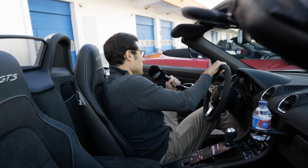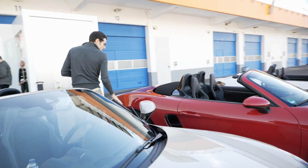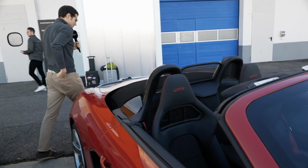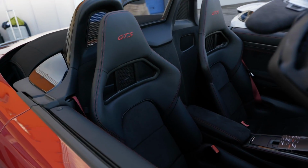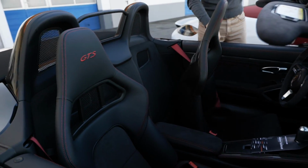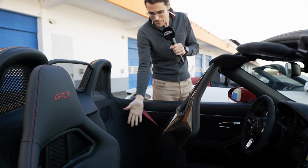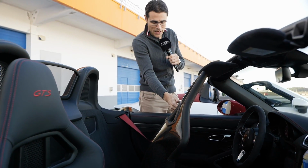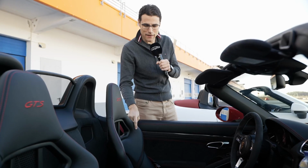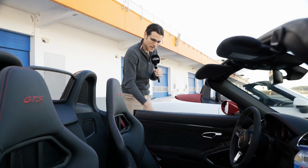And then let's move over. So this is bucket seat number 1. Very interesting. 2,500 to 2,700 euros extra. You can flip them, yes, but there's no hanger behind to put a bag or something. But they are flippable because they are taken from the Porsche 911. Same available in the 911.